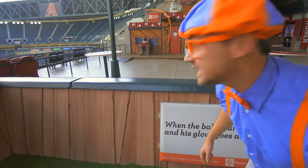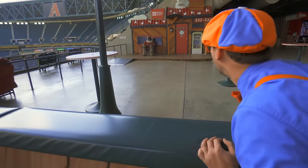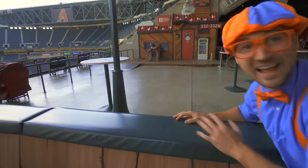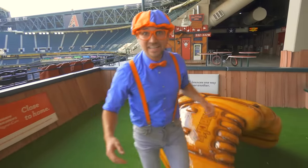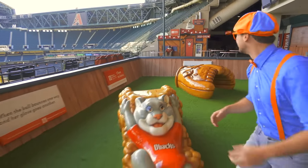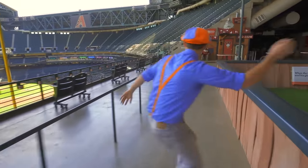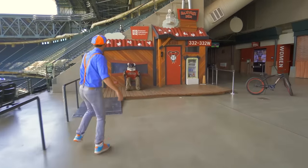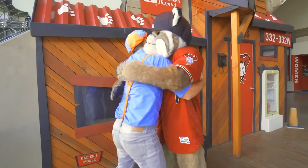Do you see what I see? Come here. Look. There's a bobcat over there. Let's go meet it. Whoa, I am so excited. A real bobcat. Come on. Whoa. Oh, look! Hey, how are you? I want a hug. Whoa.